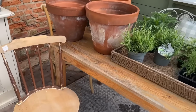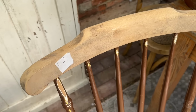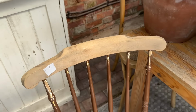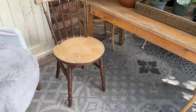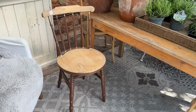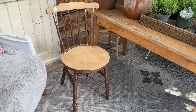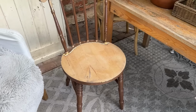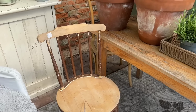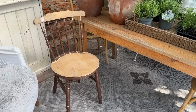I'll start off over here though. So I've got this really lovely chair, and it was only £2. I saw it and liked the look of it. It's kind of been sanded back a bit, and I actually like it like this. It's a bit rough and ready, but it's perfect because I'm going to have it in our little greenhouse, in our summer house. So I think it'll go really well in here. It actually looks really nice out here, doesn't it? Goes with the wood. So that was £2.